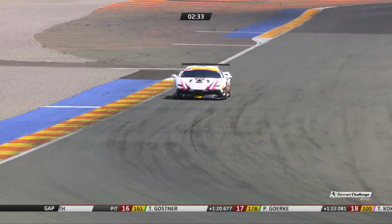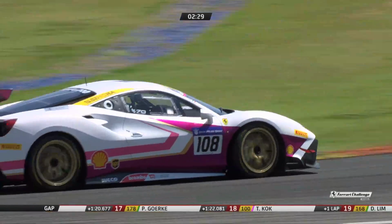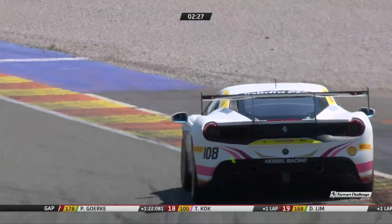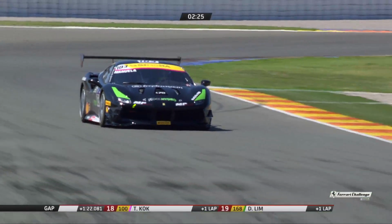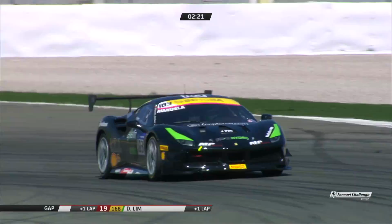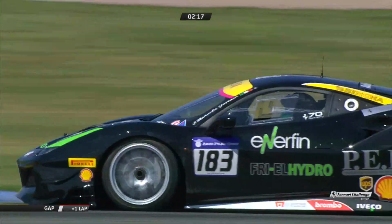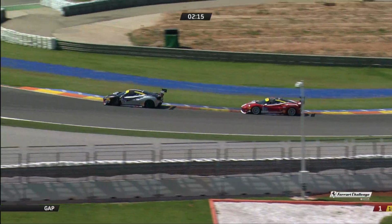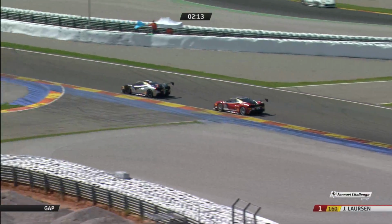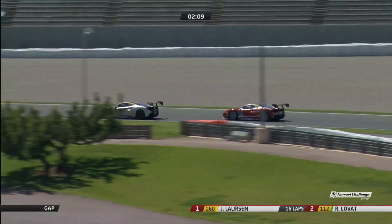So now you can see just how much pace up the road Manuela Gostner has got. Don't know whether there was contact there between Deborah Mayer and Tommy Lindroth, potentially, but we know that Tommy Lindroth had gone around, and now Manuela Gostner is leading in the ladies' race. And Tommy Lindroth has actually stopped in the pit lane. So, 2 minutes left. Rick Lovett is P2.